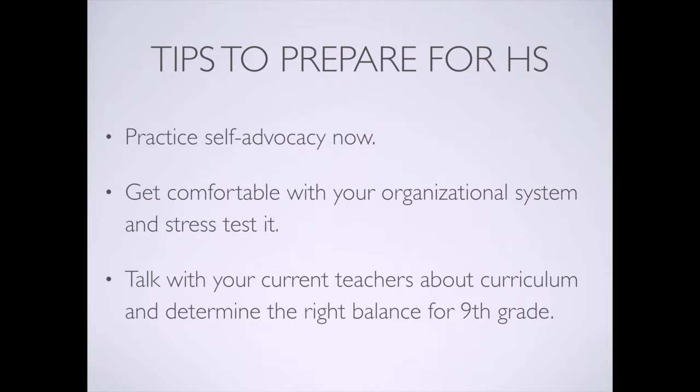So the best tips that we can ask for you to think about and consider before transitioning into high school, and just really practicing those skills right now, would be self-advocacy, as well as organizational systems, and making sure you have a really solid system that you feel good about, that you know when you get a homework assignment, that you know exactly where that homework is going to be. Get really comfortable with figuring out the best way that you know how to study, figuring out your study system, what type of learner you are, and making sure that you are meeting your needs, and talking to your current teachers about some curriculum to make sure that you have the right balance as you start to come into high school, because it will be a full schedule and we want to make sure that you're able to handle that workload.